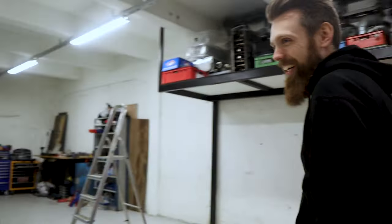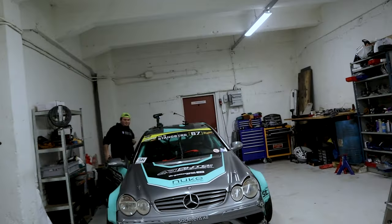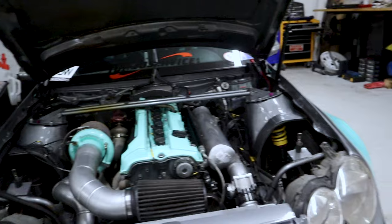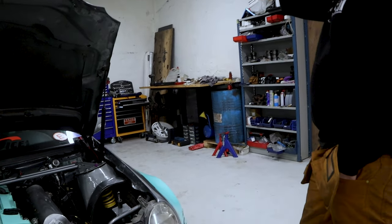The garage. Here with Mårten and the rest of the Love Tap team. Man, that's crazy. It's quite the spot. So tell me a little bit about it. For me being from America, I've never seen one of these.